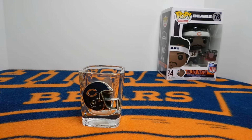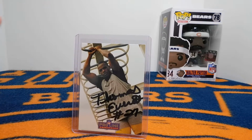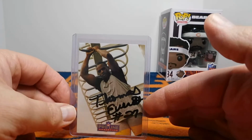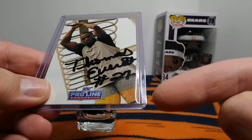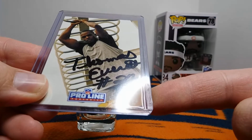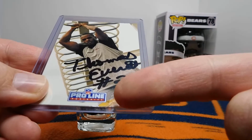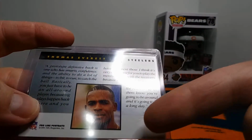Now, one thing I want to mention: in an earlier video, I had mentioned my TTM for Thomas Everett. I had actually forgotten about this card. He also sent me this Proline autograph. And with Proline, what was kind of interesting with this card is he sent this one to me. I did not send that to him. It actually has that certification that you look for. There was an average of 1 per box the second year. I think it was a little more difficult the first year of Proline. But anyway, it's got that certification seal on the back right there.